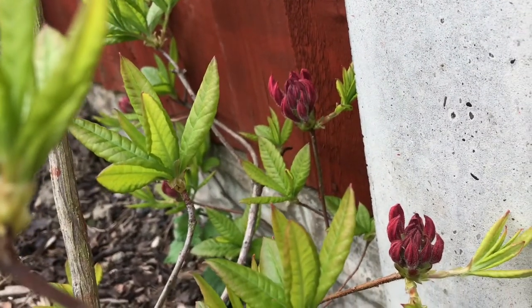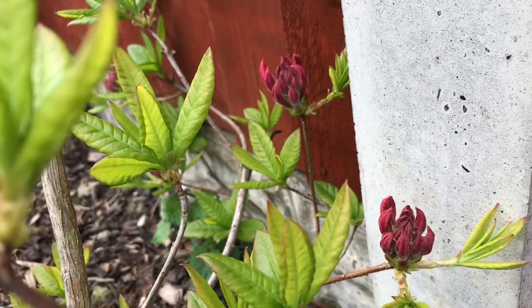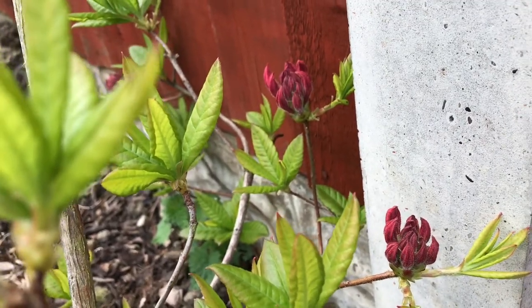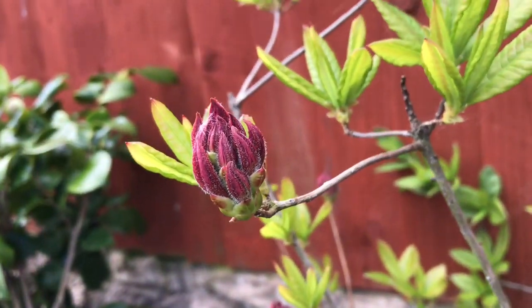Here's my azalea that I filmed 24 hours ago. And the buds are really starting to open up now. Such a lovely strong pink colour.